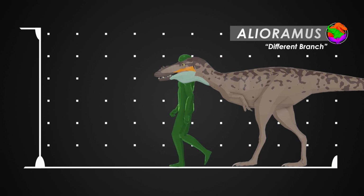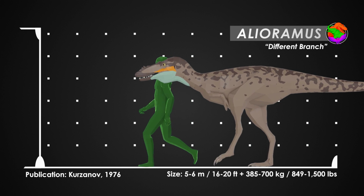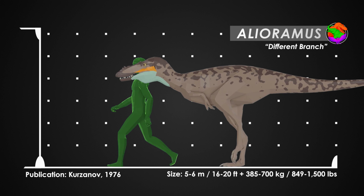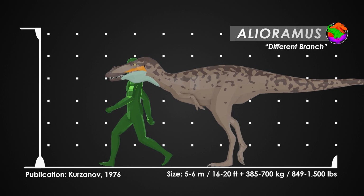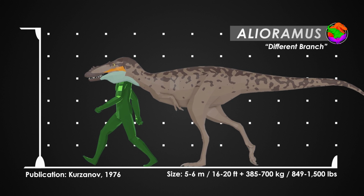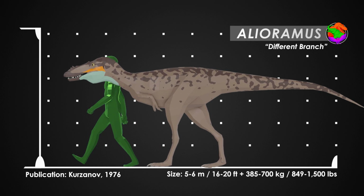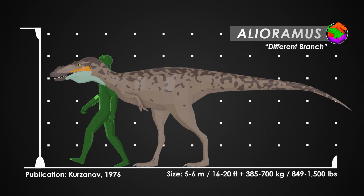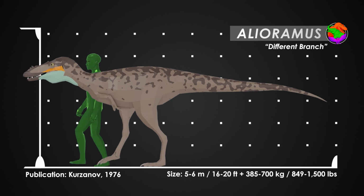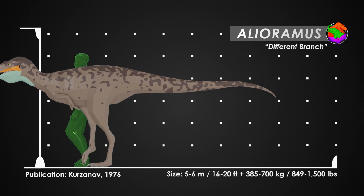Alioramus, different branch. Publication: Kurzanov, 1976. Size: 5 to 6 meters, 16 to 20 feet long, 385 to 700 kilograms, 849 to 1,500 pounds. Alioramus is a genus of tyrannosaurid theropod dinosaurs from the late Cretaceous period of Asia. Its relationships to other tyrannosaurid genera were at first unclear, with some evidence supporting a hypothesis that Alioramus was closely related to the contemporary species Tarbosaurus bataar. However, the discovery of Qianzhousaurus indicates that it belongs to a distinct branch of tyrannosaurs, namely the tribe Alioramini.